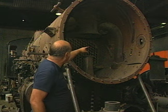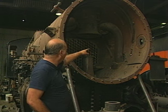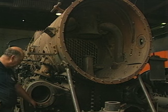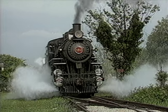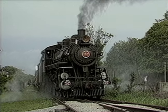These two big pipes that come off of here, the throttle is mounted up in the top. When you open the throttle, it lets that steam come down through these pipes into the valves here, which move back and forth and admit and exhaust steam into the pistons. It causes the piston to go back and forth, which are connected to the wheels, which makes the whole thing go down the track.